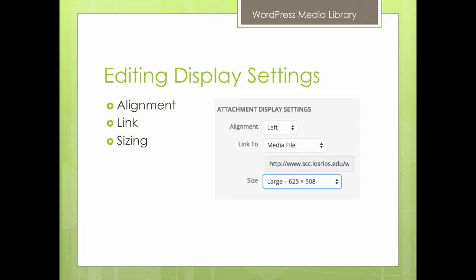Below that is a subpanel for the display settings. If you're going to insert it onto your page or your blog post, you can choose which alignment. Generally, I leave it set to none, but you could choose left or right. You could link it to itself. Let's say you're putting in a smaller version of it here. You can have it linked to the larger version so that people can click to enlarge the image. And you can pick a size down here. If it's not very large, you'll probably see that it says actual size, but you could also choose a thumbnail, which is cropped to 150 by 150, or medium, where the largest dimension is 300 pixels, or large, where the largest dimension is 625 pixels.